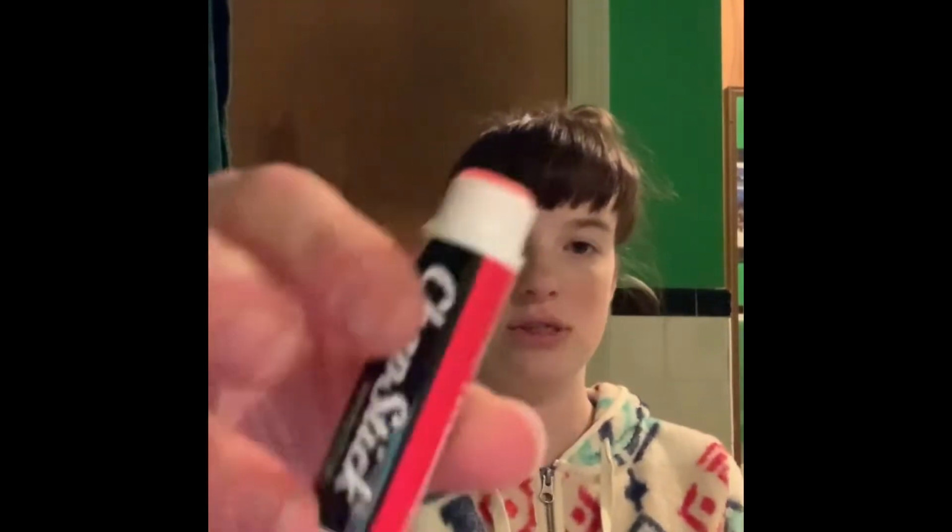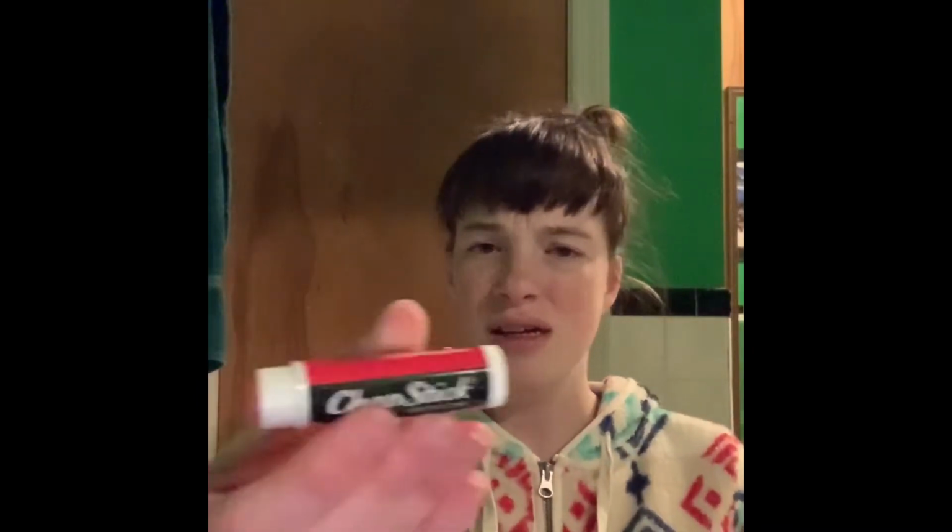So I'm gonna use chapstick. It's just chapstick, strawberry. My lips get so chapped. Okay, so I'm gonna wait just a few more seconds to make sure my skin is all dry.